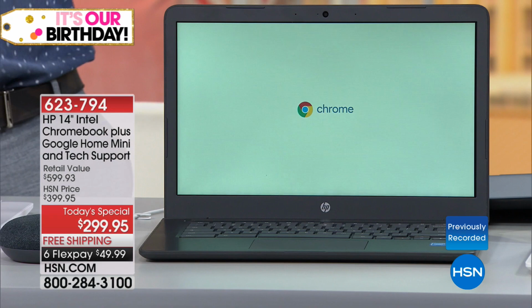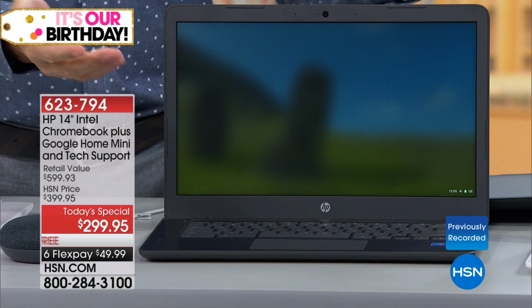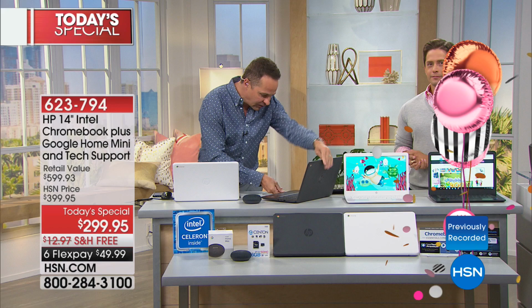Now, the only reason I'm gonna turn the computer around is because I wanna put my password in. So I wanna fully log in. So I'm gonna turn this around and put in my password. While I put in my password, so that nobody sees it, let me give you a little bit of information about today's special.